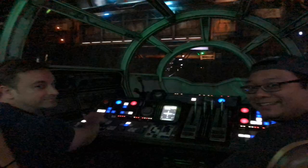But the main thing for me was getting to pilot the Millennium Falcon. I literally have piloted the Millennium Falcon now, which is just spectacular. The ride itself is amazing, and I believe it's called Smuggler's Run. It's the one ride that's open. There's a second one that will open in the fall.